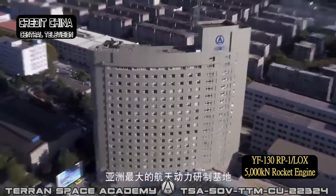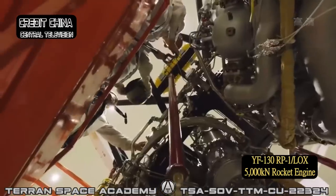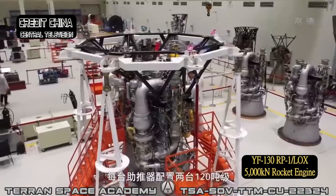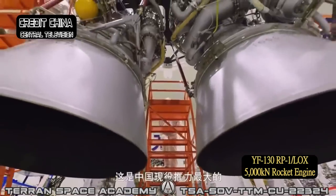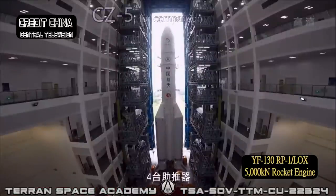I wanted to bring your attention to some very important announcements that I think slid under the radar in the US media. China just announced two very important milestones in their space program. The first is the completion of what will be, currently, the most powerful rocket engine operating on Earth. This will be the YF-130, designed to fly on the massive Long March 9 Super Heavy Lift rocket.